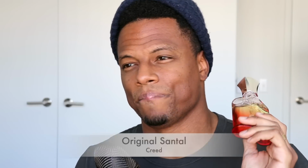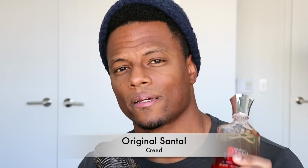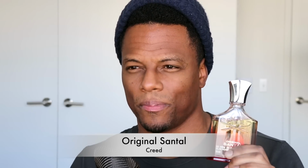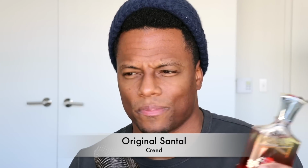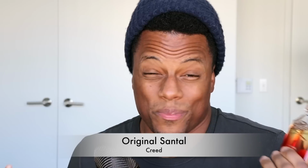But juniper berry, in addition to that lavender, is really what's bringing that fresh, clean quality. This is almost like clean laundry in a way, but sweetened up a bit and given a nice kind of creamy depth to it, and really, really handsome smelling. It's just a pleasant scent. It's very versatile. You can wear it anytime, almost all year round.